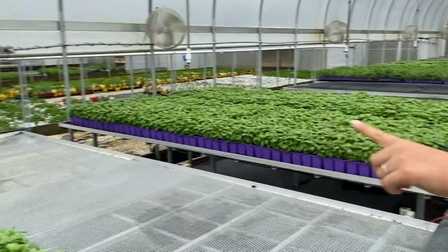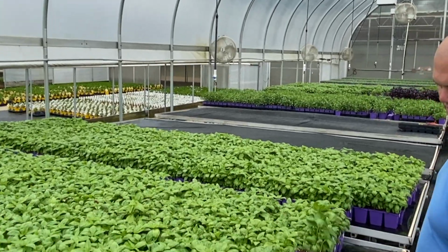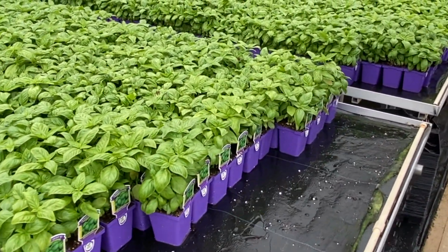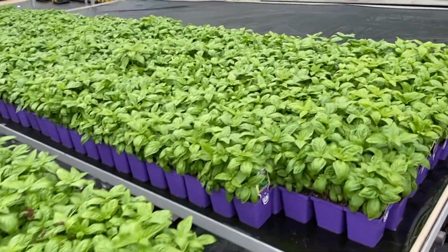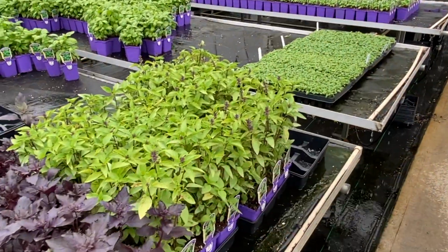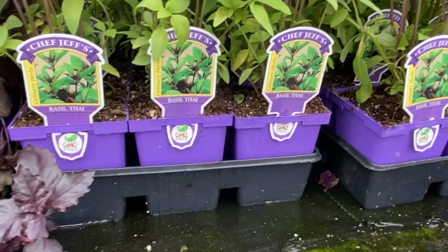Yeah, look, it's got plants. I mean, this is about as perfect as you're going to get. No mildew, nice and healthy. And it smells great. It does smell great. Oh, I think it's the Thai basil. Yeah, oh yeah, smells good.